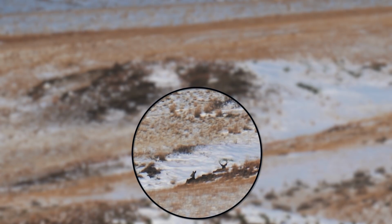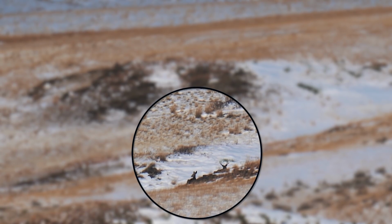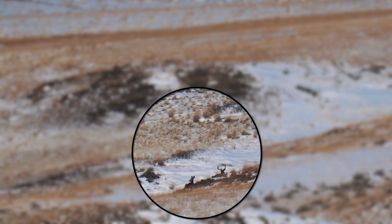He was dogging a doe, chasing her, and then this other buck, a small buck, was right up in there with him, and he kept chasing that little buck off, and then coming back to his doe, and chasing that little buck off, coming back to his doe. But he's one of the better bucks we've seen this afternoon.